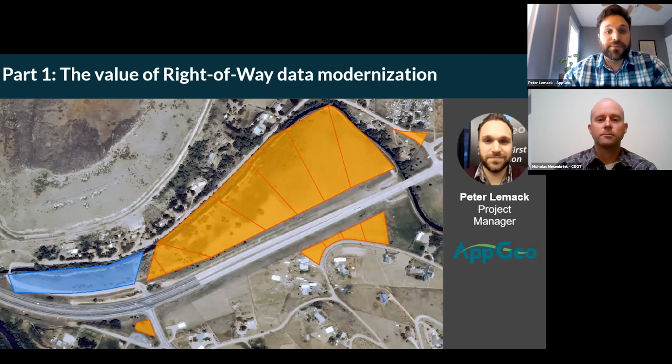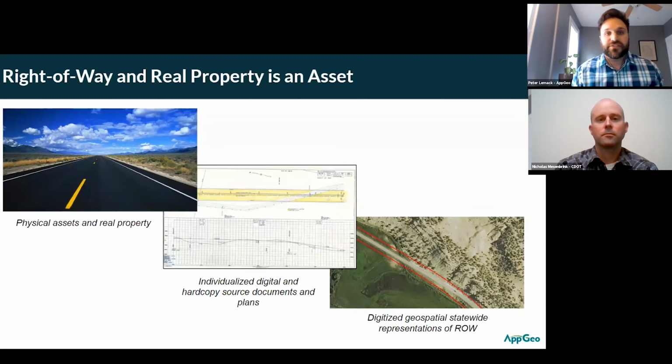So let's start at the very beginning. Let's explore the potential value of right-of-way and what it can bring to your DOT when it's modernized and brought into a geospatial format. So I always like to start my right-of-way talks with this slide. So right-of-way and real property, as we know it, is an asset. And it falls into 3 different categories: physical assets, documentary assets, and then informational assets.